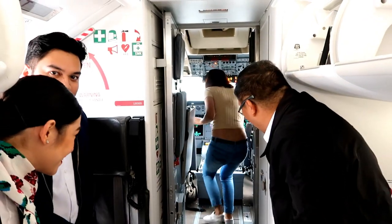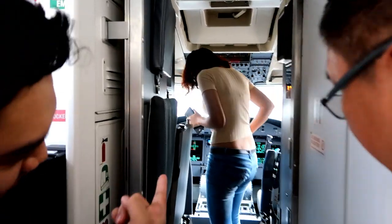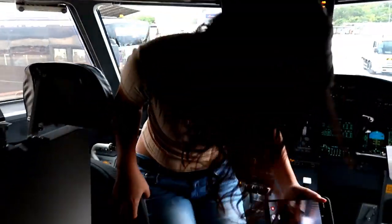But before we disembark, we just had to ask permission from our pilots if we can take a few souvenir photos at the flight deck. Fortunately, we were allowed to do so, and we're grateful for this opportunity to have selfies with the Q400 flight controls in the background.